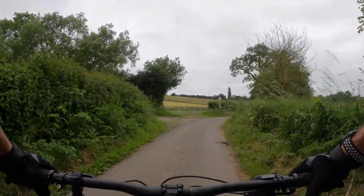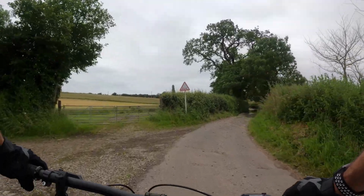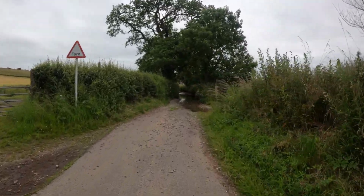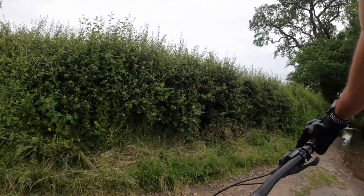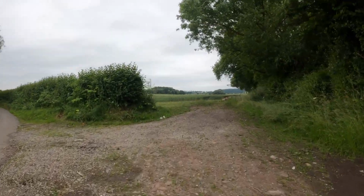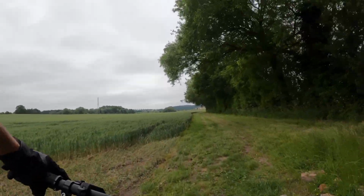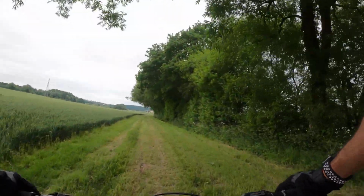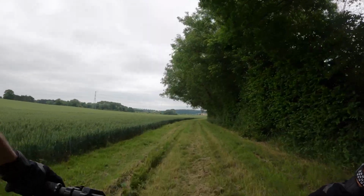This is Watery Lane as we're riding up, and you'll see why it's called Watery Lane. Basically constant stream running through it. I think it's Num Brook, I think it's called. Now I've just had a little look on Strava. I think it's this way, but it's not signposted, but it does look walked, and we should be following a path along Norton Ridge.